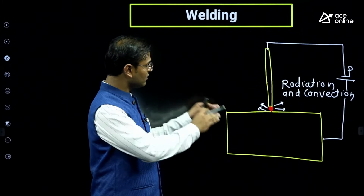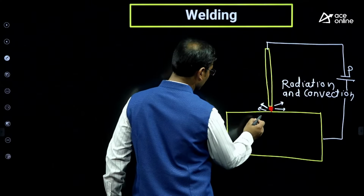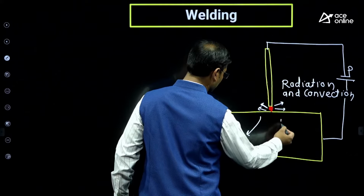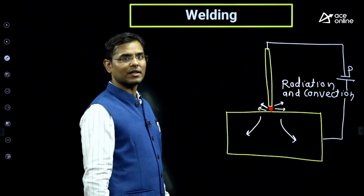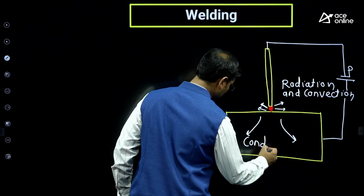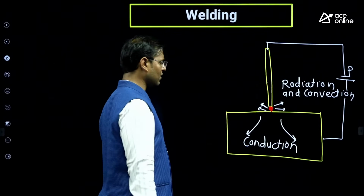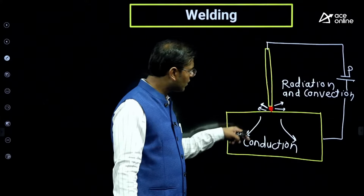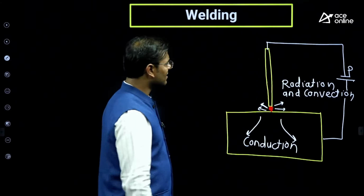Because that heat is used for melting purpose, but all supplied heat is not used for melting purpose, because that material has some thermal conductivity, and because of that conductivity some heat losses are there, and those heat losses are known as conduction heat losses. Then some heat is going to be lost through that conduction.